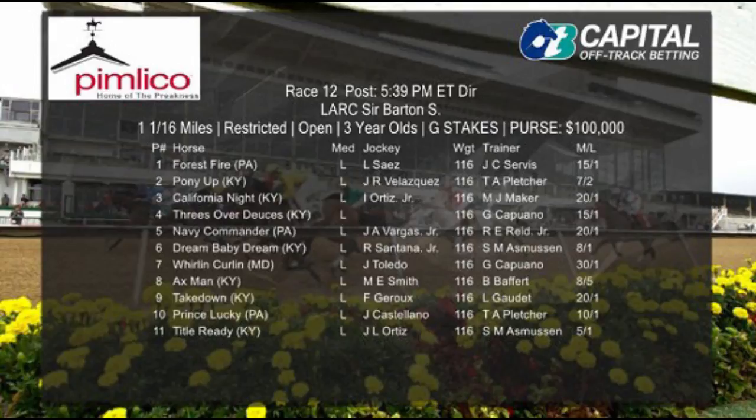That's where the horse did have the most success sprinting. Maybe try one more time with the stretch out. That's why they're entering the horse here. Number 8 is Axeman, Bob Baffert, Mike Smith, 8-5 on the morning line.